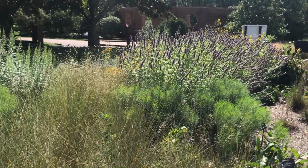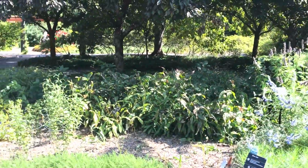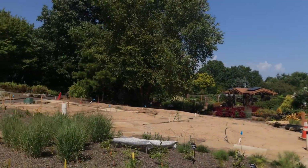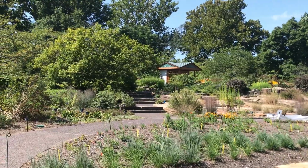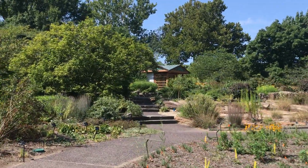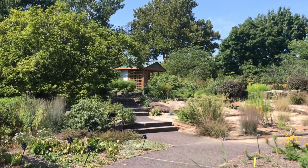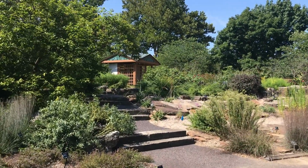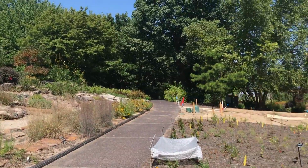And what they're doing here is showing you, on a space like this that is very bright and sunny, some of these plants that you would normally find in a prairie setting, and trying to organize them in a little bit more of a formalized garden setting. So it's prairie plants, but not necessarily planted as a prairie.